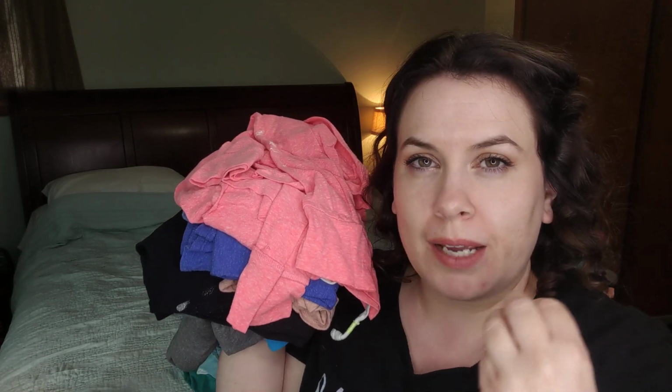So these are clothes that I have stained up or whatever, and I'm going to wear them out to the absolute last little bit that I can, because the most sustainable item of clothing you can get is the one that is already in your closet.